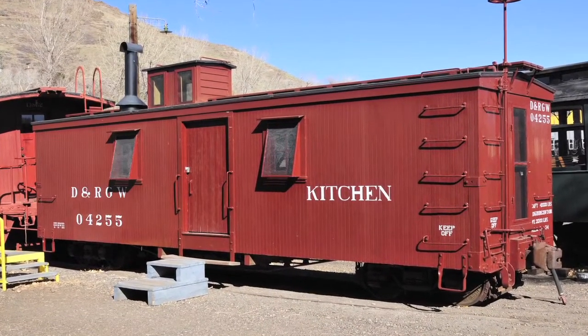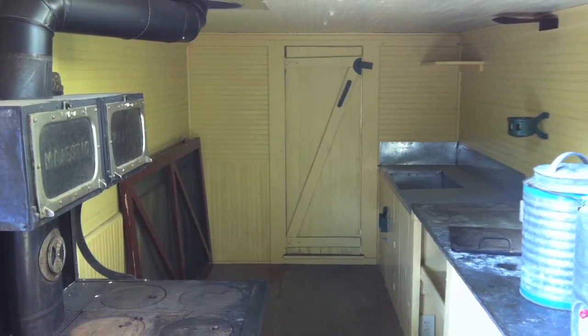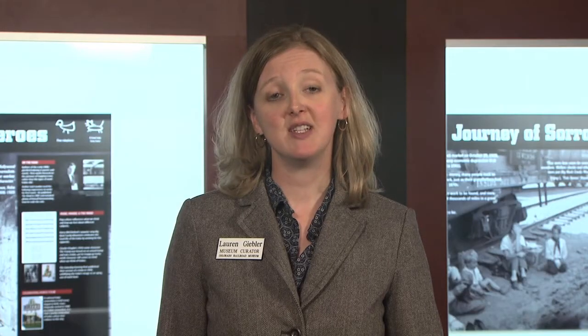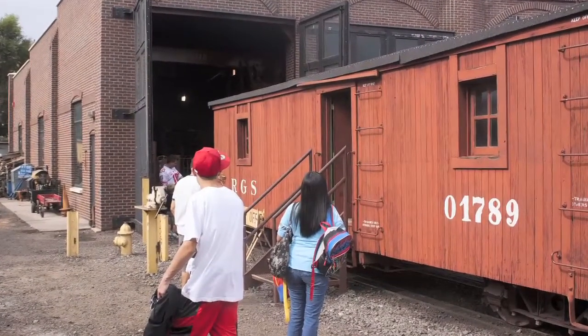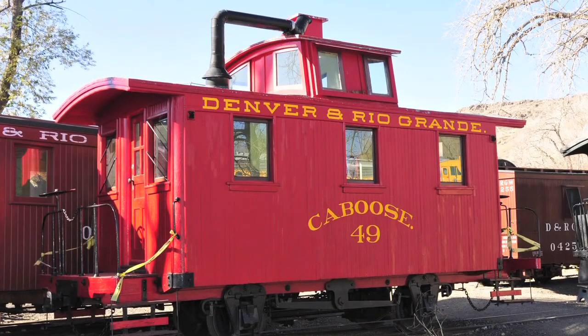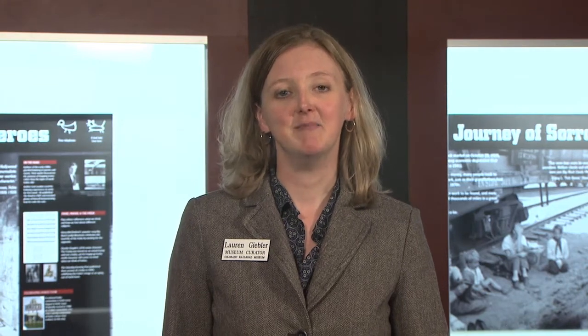This display will illustrate what it was like to work in a kitchen car and just how many supplies were needed to feed a maintenance of way crew for an entire week. It was a lot of food. This will be a permanent display. Our Rio Grande Southern bunk car and Denver and Rio Grande caboose are also slated for exhibit installations. Things are always changing here at the Railroad Museum, so stop by and see us sometime.